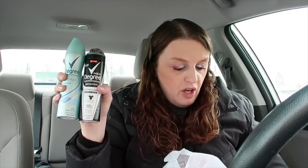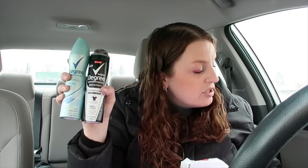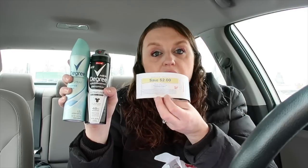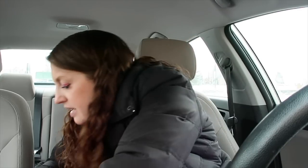But 2 for $10, these 2 were. I used a 4 off a 2 coupon that we got in today's inserts. You guys would end up paying $6, but then you'll get a $2 register reward for buying these. So they come out to be $4, so $2 a piece, which is an okay deal. And you guys can submit your receipt to Fetch Rewards, and you'll get points with that. So yes. And then I got this candy deal that I want to share with you guys, but I have to wait to get to that.